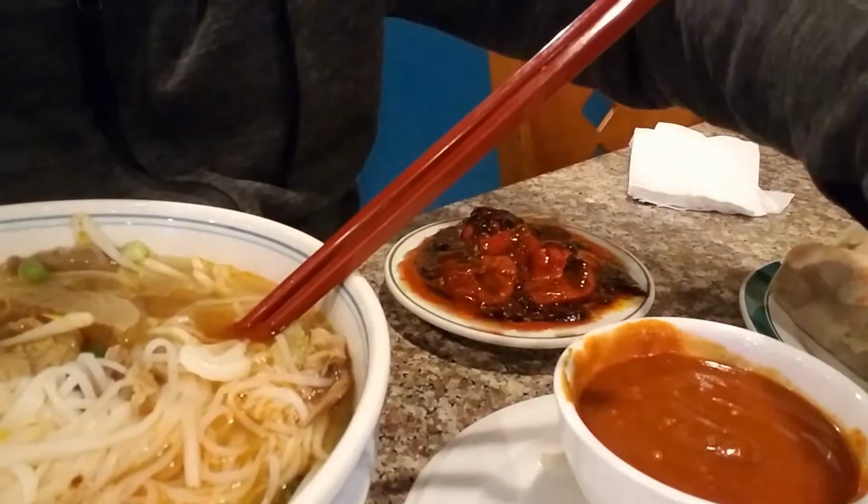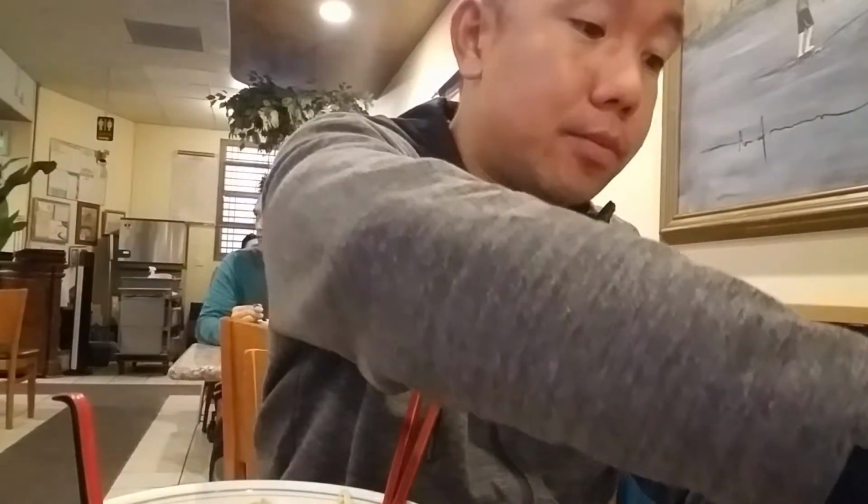Nice and spicy. So while everything else is marinating, like the beef, or the pho is already mixed up and ready to go, I'm gonna try some shrimp and pork spring rolls. Oh my gosh, they're pretty good. You got the shrimp and you got some steamed pork with some lettuce and vermicelli noodles wrapped in a rice paper wrap.